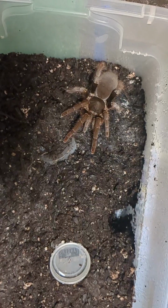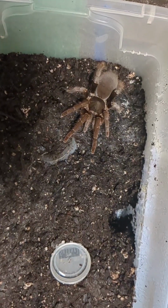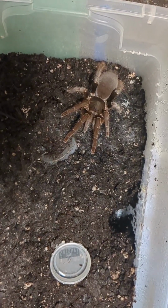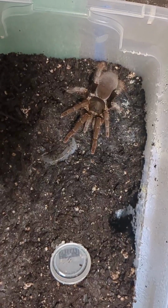So it's very interesting because they look similar, but then they have different characteristics, which basically proves that they're different species. Let me see, I actually have an H. gigas that I can show you. But it's funny because they burrow similar to each other.